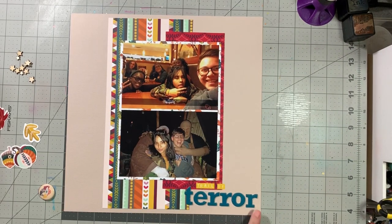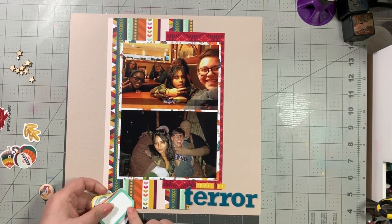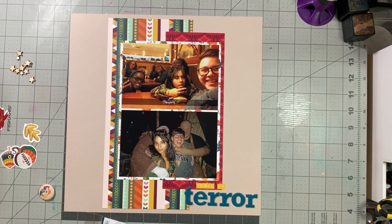And so there we go. I've got my title all done. And now I need to look for a journaling spot. I'm going to go with the Pretty Little Studio because these colors are very similar. In fact, I think I'm going to go with this green one here.